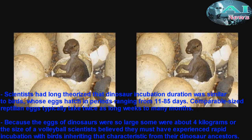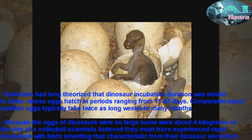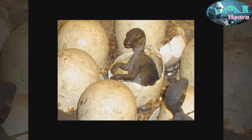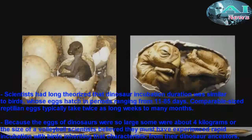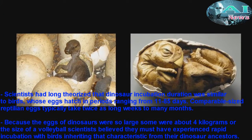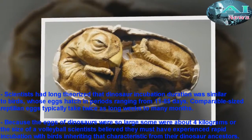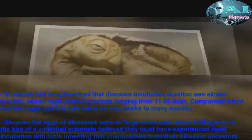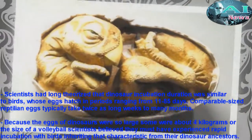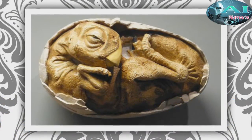Scientists had long theorized that dinosaur incubation duration was similar to birds, whose eggs hatch in periods ranging from 11 to 85 days. Comparable-sized reptilian eggs typically take twice as long, weeks to many months. Because the eggs of dinosaurs were so large, some about 4 kilograms or the size of a volleyball, scientists believed they must have experienced rapid incubation, with birds inheriting that characteristic from their dinosaur ancestors.